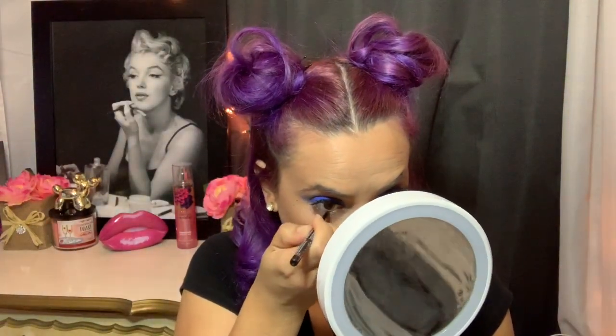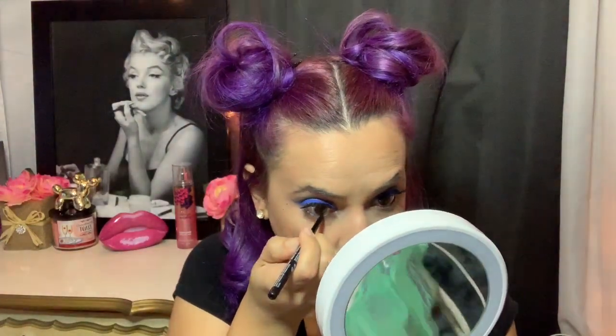Alright, here I'm showing you NYX retractable eyeliner. This one's in the color black, and I'm going to be using this one for my waterline. Again, some of you don't like it to be too much of a dramatic look. I like to shape out my eyes and have black eyeliner no matter what in my waterline, but it's totally up to you guys what you want to do.